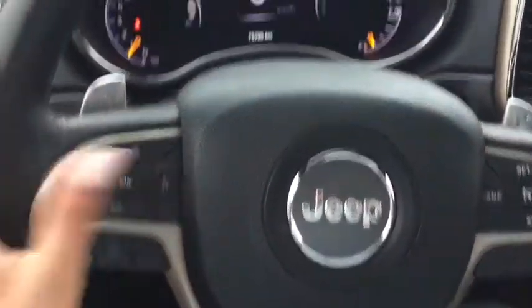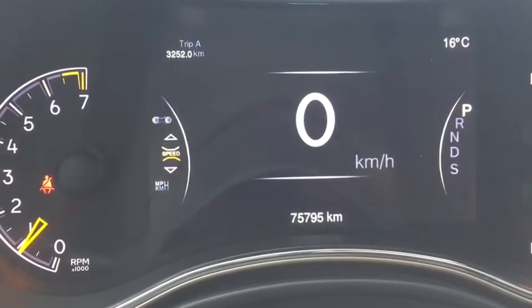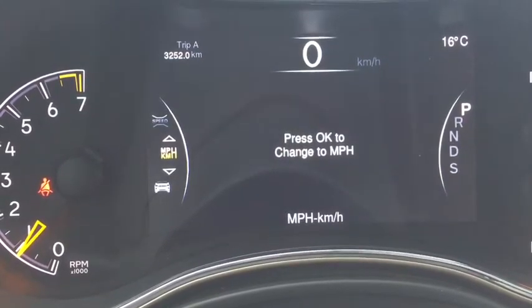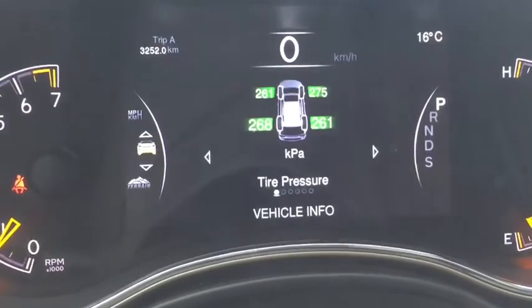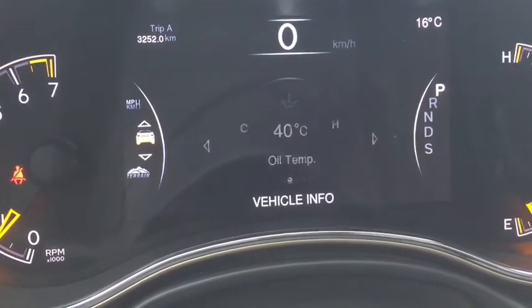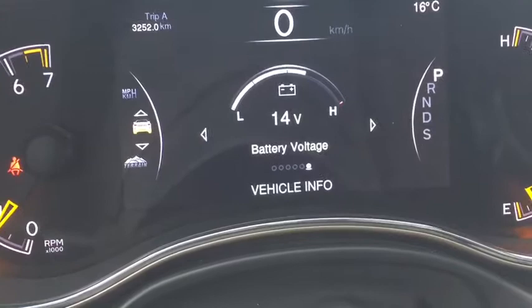All right, so here's our steering wheel. I'm going to be using these buttons here to navigate the menu. We are going 0 kilometers an hour because we are safely parked. You can change it to miles per hour if you so wish, in case you're taking like a road trip down in the States. We've got vehicle info here as well. So we've got tire pressure, trans temperature, oil pressure, oil life, and battery voltage.